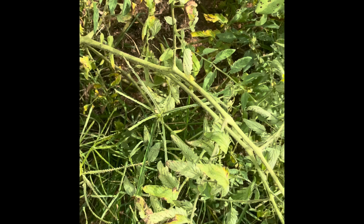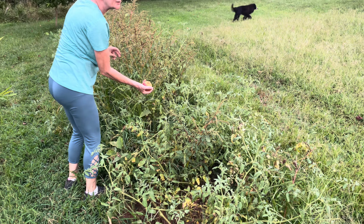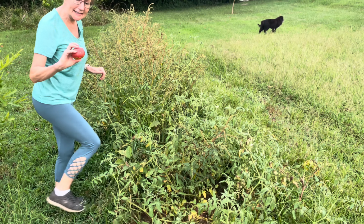There's still some buds on top. I picked out a lot of them. We probably have baskets of these tomatoes still. Got some tomatoes there? Yeah, right. We're working around the weeds because we haven't been here to take care of these plants, but we're finding some. They're all over.